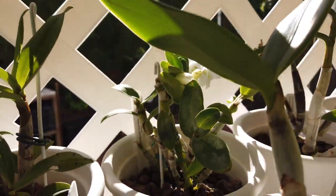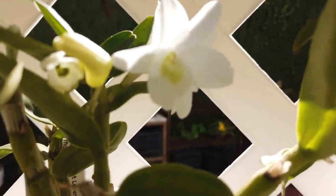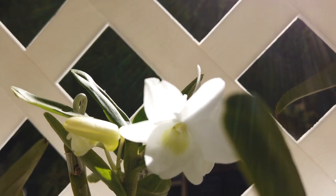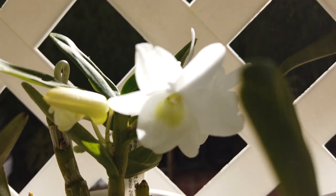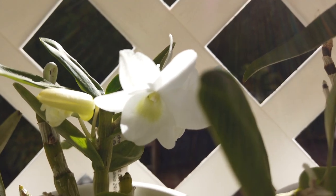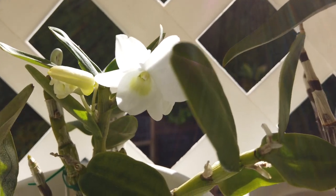Here's my little pocket lover. She is in bloom. Let me move everything out of the way. Gorgeous, gorgeous blooms. Very grateful that they bloomed out, considering that I was moving her in and out, even though she was in bud. I was thinking the orchid needs light. That is the most important thing. And if she blasts her buds, then c'est la vie. The orchid needs light. And she's blooming out.